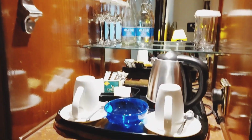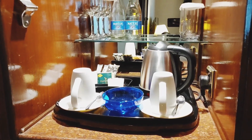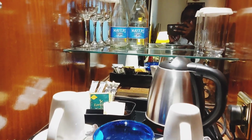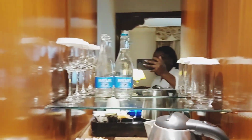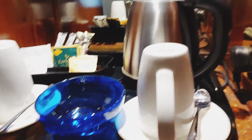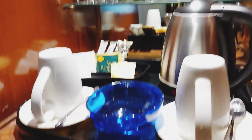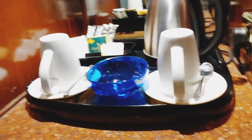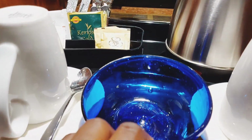On this side there is what is complimentary, or rather, when you're a hotel guest, you will not have to pay for it. You get two bottles of water, and they also bring two water glasses and two wine glasses. You also have a jug to warm your water, and two cups if you have a guest or if there are two people in the room. And there's a bowl here, I will tell you what it is for.